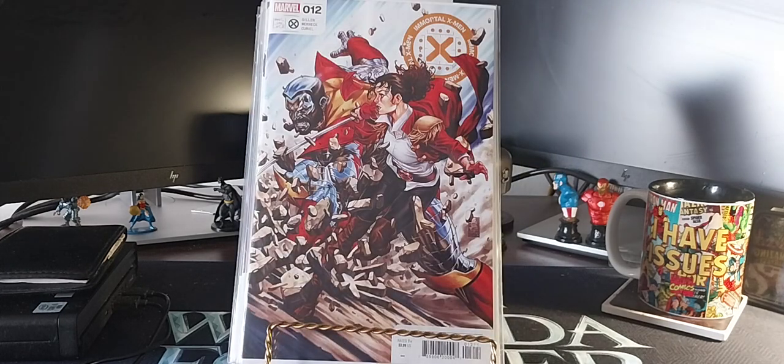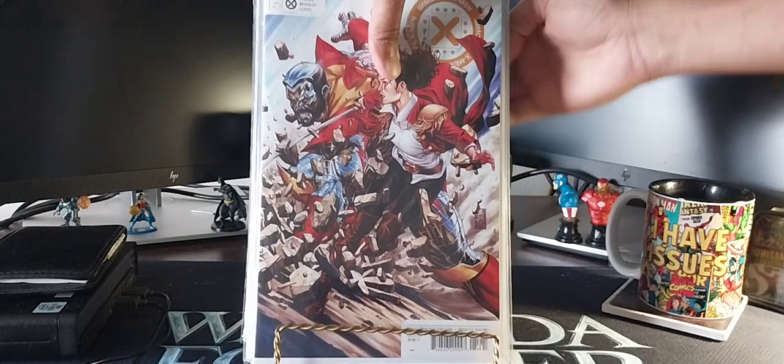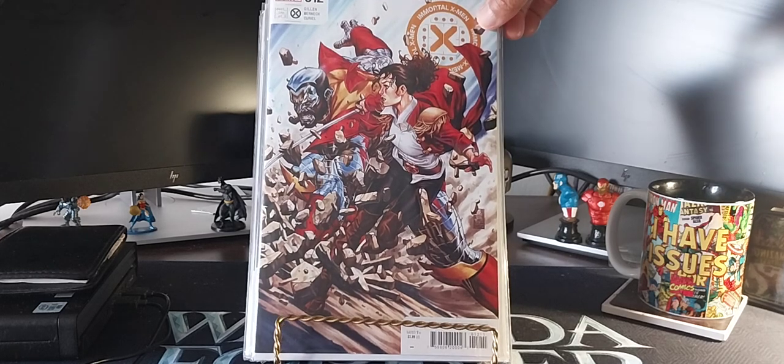Interesting cover. There's a really cool cover here. This is issue number 12 of the Immortal X-Men. Okay, and that's Kitty Pryde, I believe, and our boy Colossus. Looks like he has a beard and a mustache going on there.